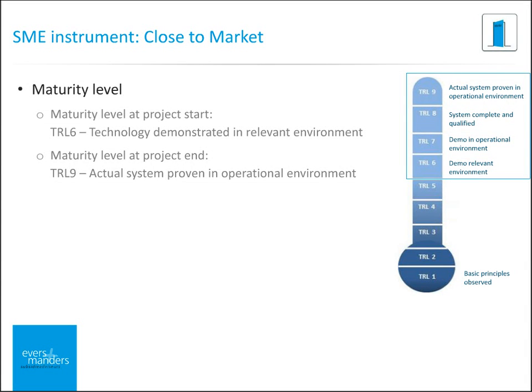And you have 9 levels. First of all, TRL 1 is all the way on the bottom in this representation, which is basic principles observed. And then all the way on the top, you will have TRL 9, which is actual system proven in an operational environment. Well, for the SME instrument, at the start of the project that you submit, you should be at TRL 6, which means the technology is demonstrated in a relevant environment. And during the project, you have to aim for TRL 9, so actual system proven in operational environment.